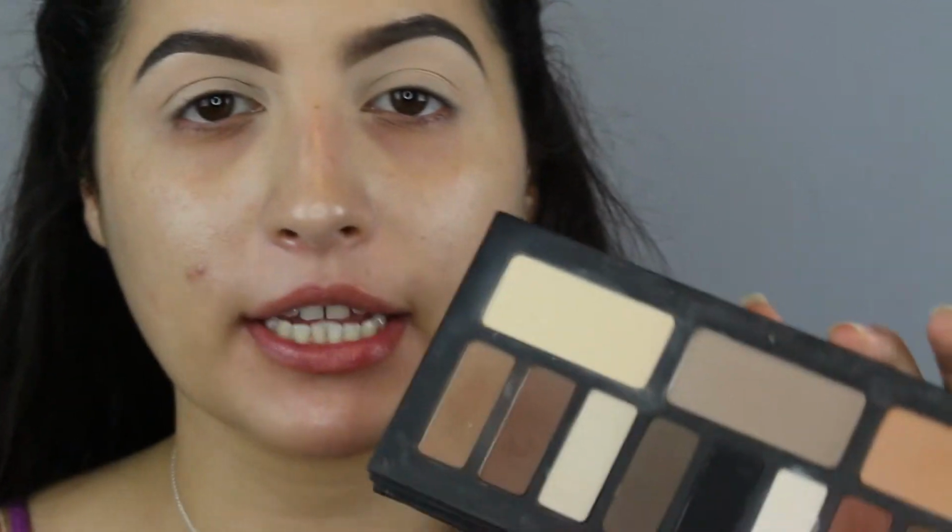Okay, so my eyes are already primed. I just put some Shape Tape concealer and set it with some translucent powder, or you can use an eyeshadow that's close to your skin tone. So I'm going into the Kat Von D Shade and Light eye palette, and I'm thinking of doing a really smoky outer corner, because the clothing we're wearing was very bright pastels, but sometimes in the video the energy was kind of dark, like when they were in the forest.